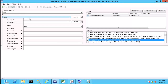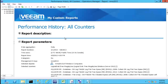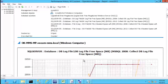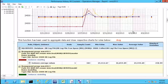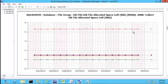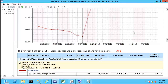One picture is worth 1,000 words. Previous month, first day, run. What do we have? Look, a database log file. This page down button, and a lot of information here. I have database files and a lot of information here. I have logical disks. And all that in just a few clicks.